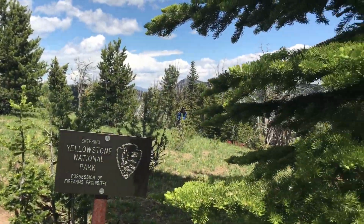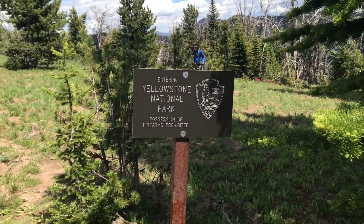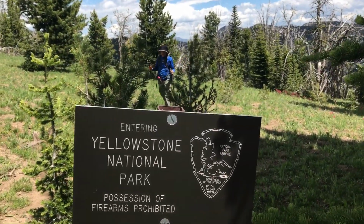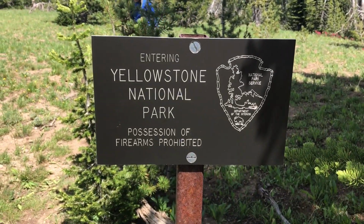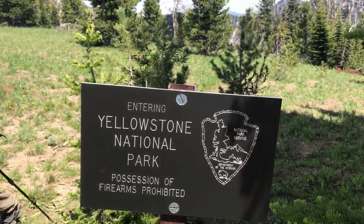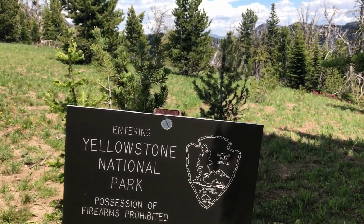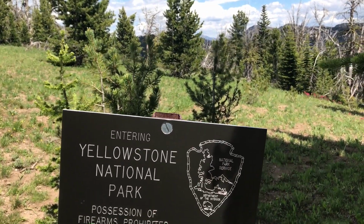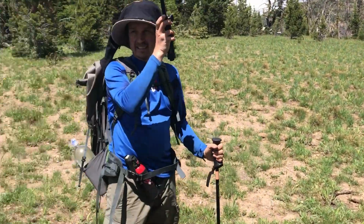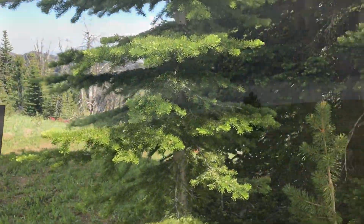All right, here we are, Sky Rim Trail, and we are on the upper northwest boundary of Yellowstone National Park. I said my goal was to hike all four corners. The other ones, I almost touched the corners. This one, I'm actually touching the corner of the boundary. So, good stuff. We gotta find the offshoot trail and be there.